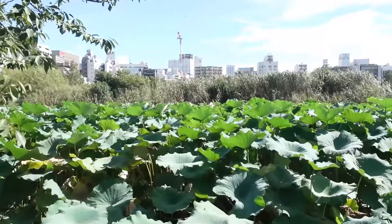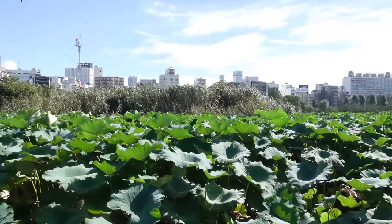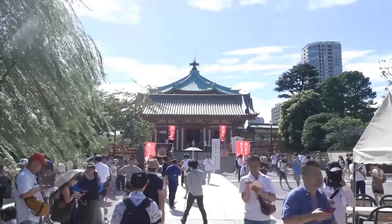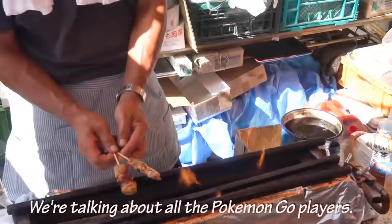Right here, we are in front of Shinobazupan in Ueno Park. And it's so hot. It's so hot today. I just can't believe how hot it is. Melting. So this is right in front of the temple. And they have food. They have a whole bunch of street food here. So we're gonna get a couple of those things to show you what kind of stuff they have here.